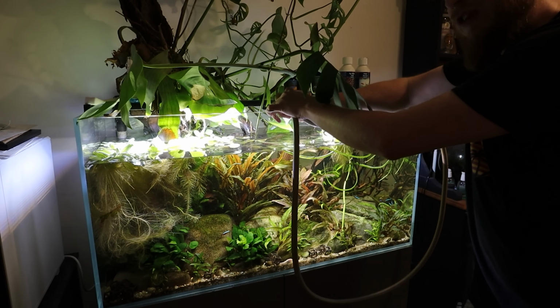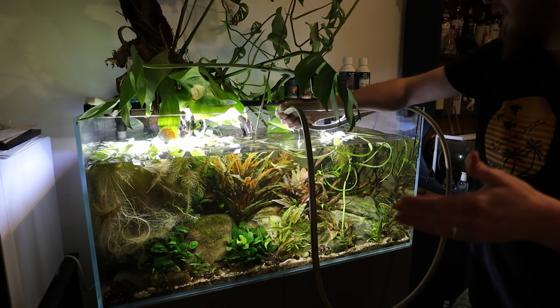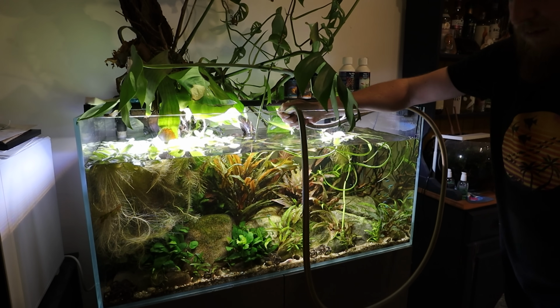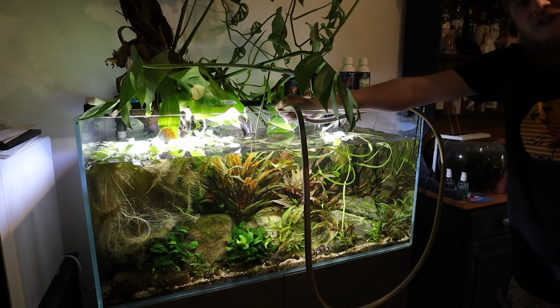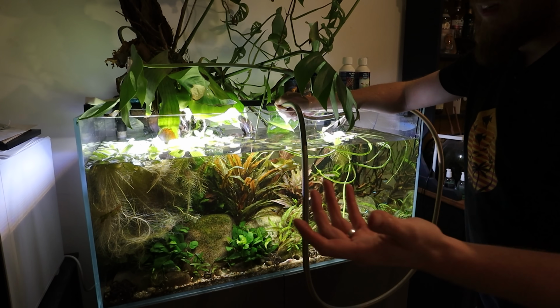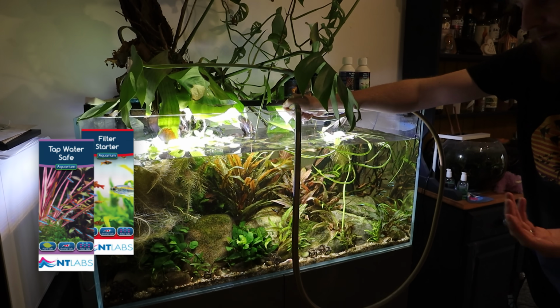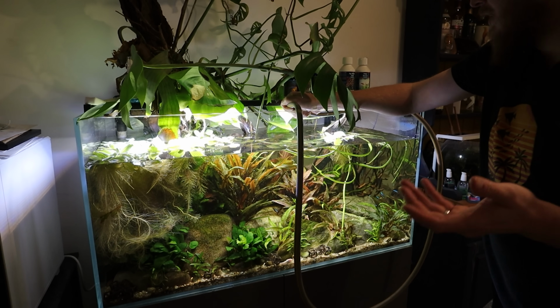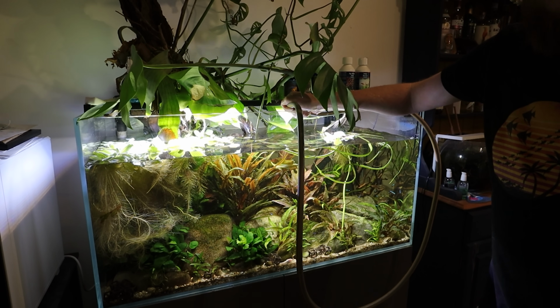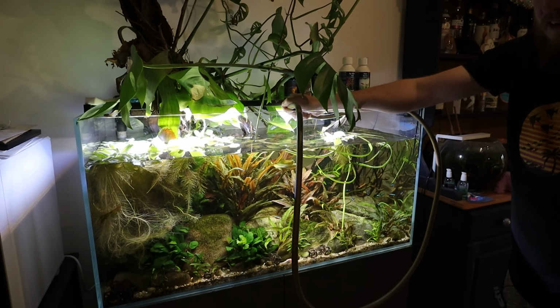So with tap water, you are going to want to use a good dechlorinator and bacterial booster just to make sure everything's removed. There are hundreds of different tap water safes and dechlorinators out there. Personally, I use NT Labs and have done for quite some time now. I find it good quality, it works, it treats what I need it to treat, and it does what it says on the tin. I've never had any issues with it.